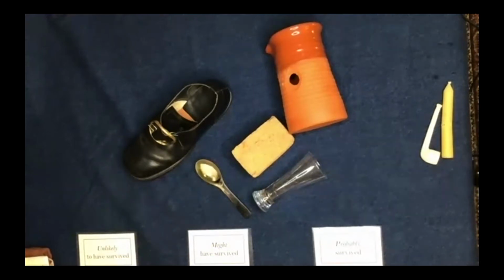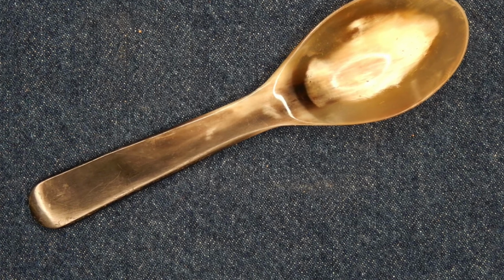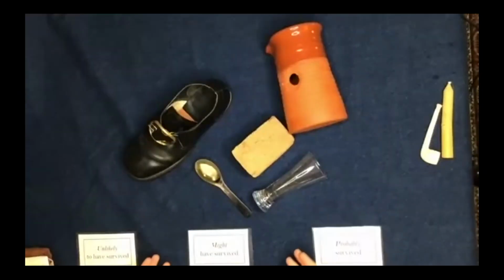So those are all really... The spoon will survive because it won't biodegrade. That is a great thought. Thank you so much for adding that, because we think very much that the objects that survive are things that are less organic, things that don't biodegrade.